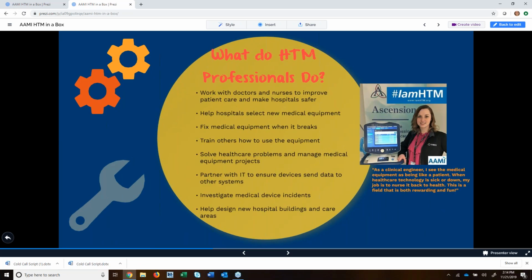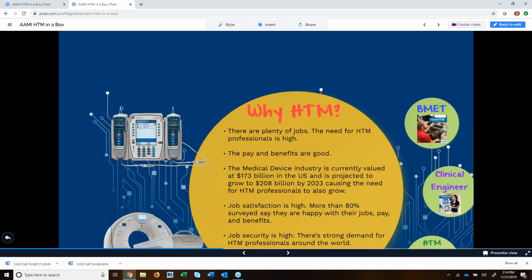Now we talk more in depth about what HTM professionals do. And in the high school presentation, we really don't talk about the C-suite at all. While that makes us all proud and happy, many high school students don't really even begin to understand that a hospital is a business, and being able to commiserate with the C-suite really doesn't mean much to them at that age. So again, that's something we talk more about with the adult presentation.